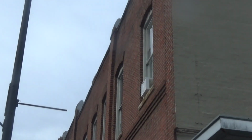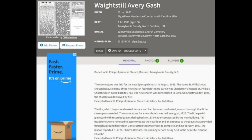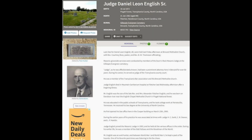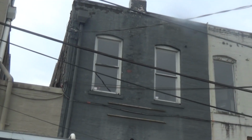Some of the prominent lawyers and judges who had offices on that second floor include Waitstill Avery Gash, Robert Lenore Gash, D.L. English, possibly this person, and Robert T. Gash. Reportedly, also on the second floor was once the Austin Photo Studio.